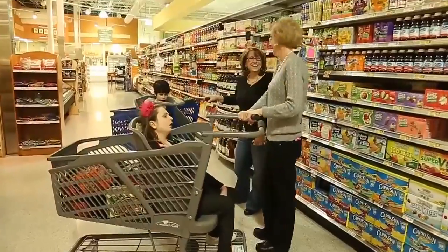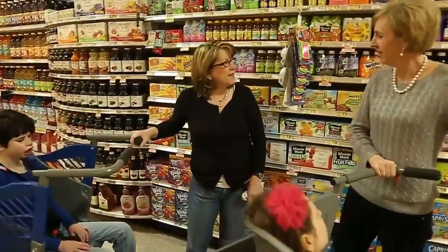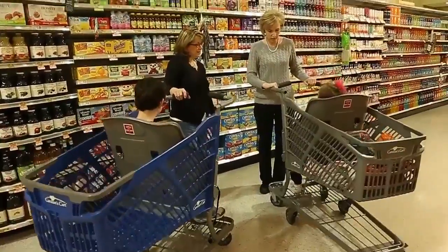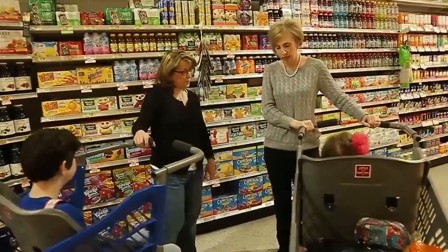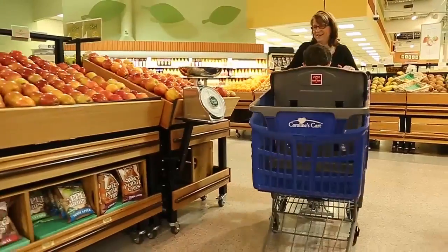Caroline's Cart promotes inclusion. That is what families want. We have it in our schools, we want it in our communities. So by providing Caroline's Cart, the retailer really does send a message out in their community that we welcome you in our store and we want your shopping experience to be a pleasant one. I want the same opportunities for my special needs daughter as I do for my typical children. And Caroline's Cart promotes inclusion in every grocery store, making it accessible. And that's why it is so important that it is in every community.